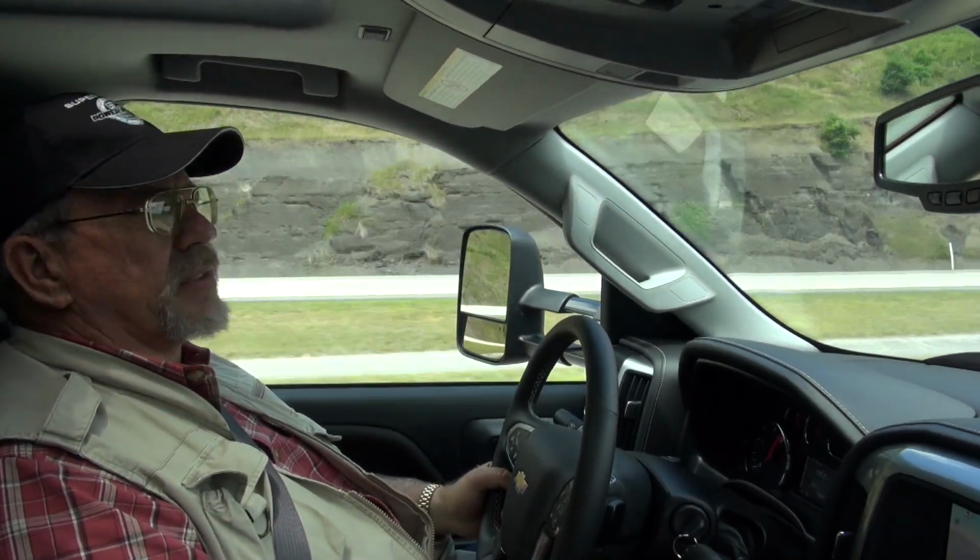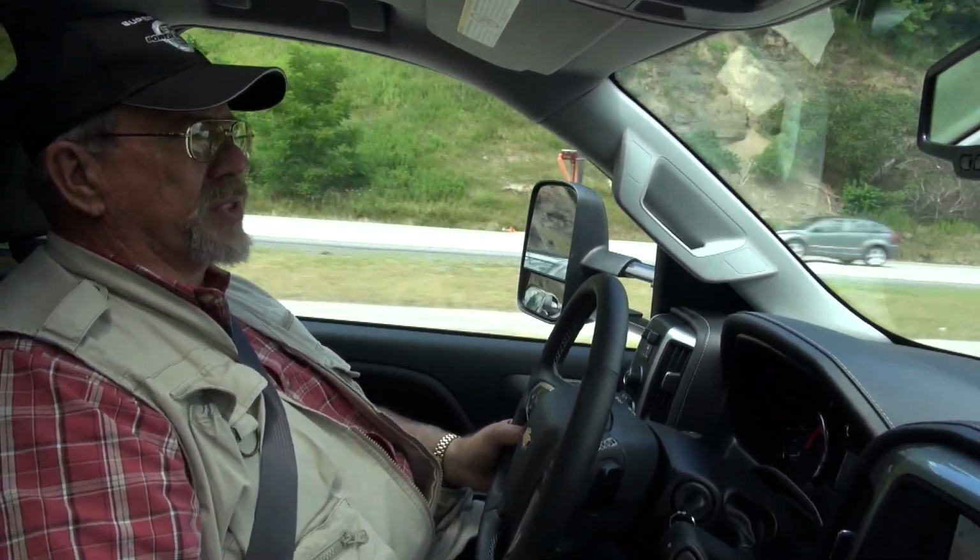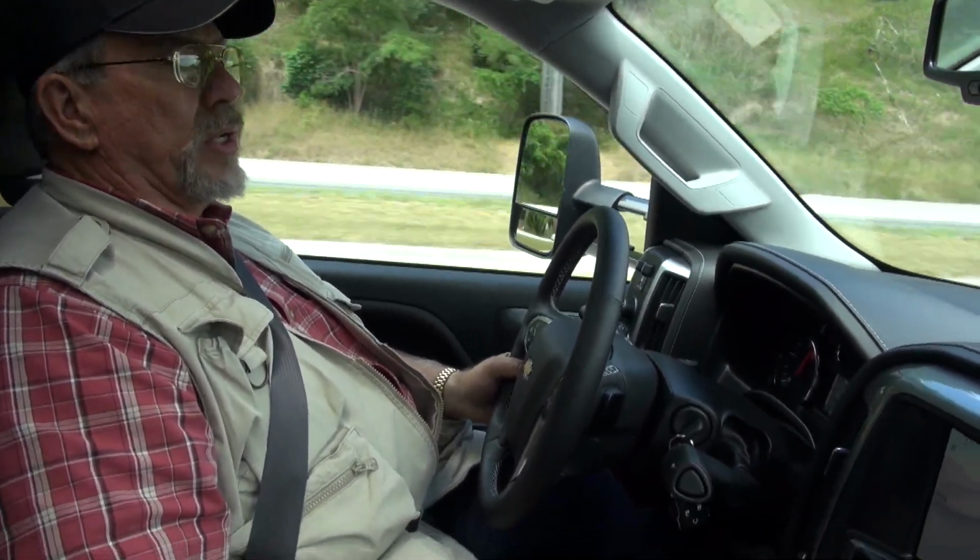We're coming down the hill. This is a 7% grade, a 5 mile run down here on Interstate 64 in West Virginia. And we're in the 2015 GM, the Chevy Silverado 3500. And the exhaust brake is working well. The grade shift's working well.